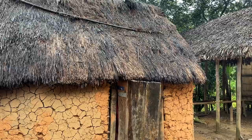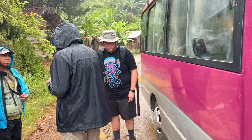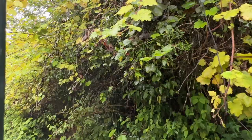Finding the locality of Parsons chameleons native to Andasibe was quite something, but now it's time to move on to another location to find some very special animals.